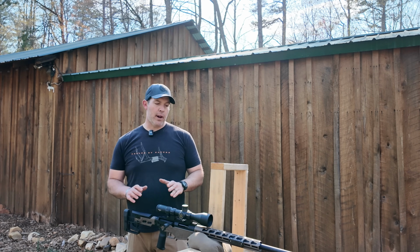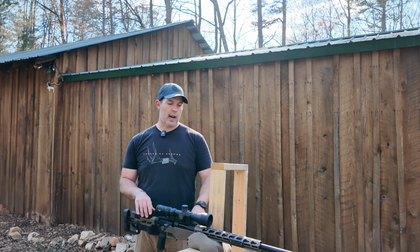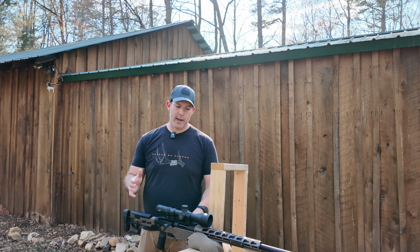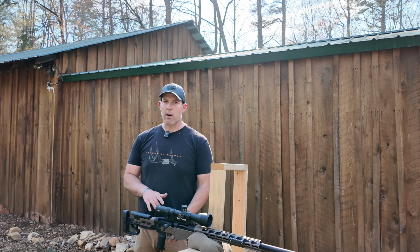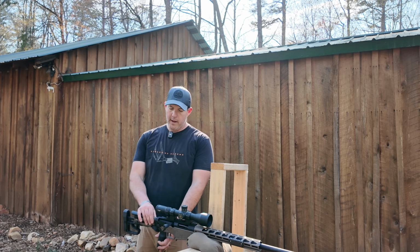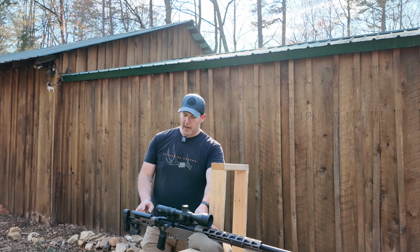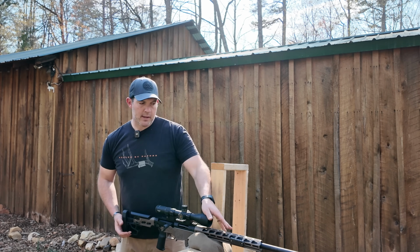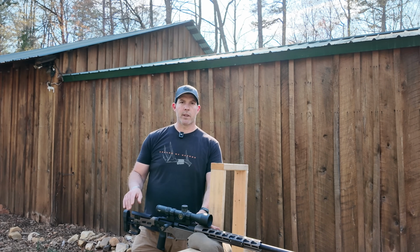Now, although I felt that it was right to not upgrade this for this video, because I always like to evaluate things in their stock configuration before we upgrade, I do think that is another cool feature with the RPRs. There are a lot of different upgrade options and some AR components like the buffer tube stock, so you can put any type of AR style buffer stock on here. And the pistol grip, same thing. I'm sure with these M-LOK slots, you can dangle tons of different things off of there. So I think overall, this is a really cool platform.